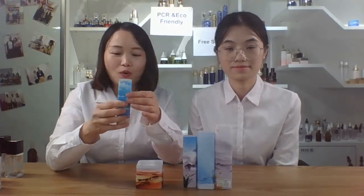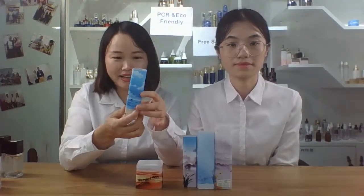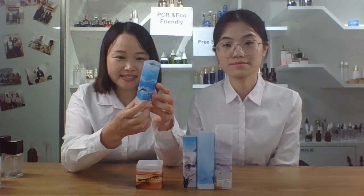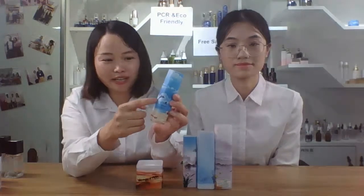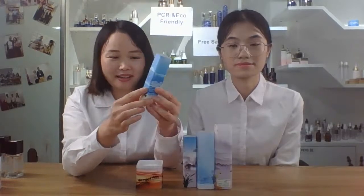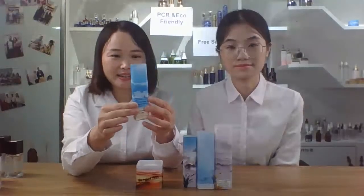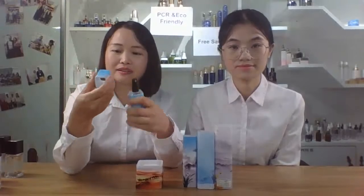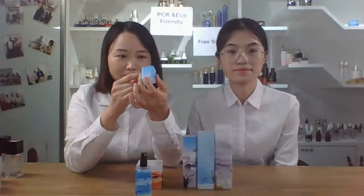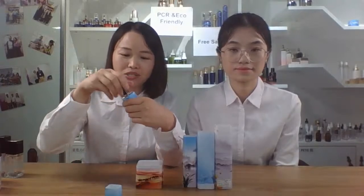This one is a small bottle. It is 35 grams, and you can see the painting is of the sea. You can see the dolphin, the bird, the water, and the sand. This cap is a single wall, made in PETG material. The bottle is also PETG material.